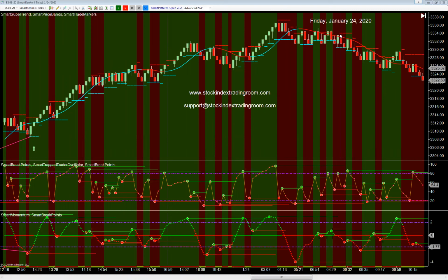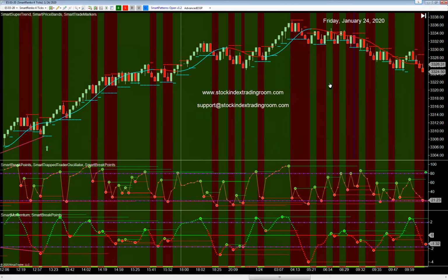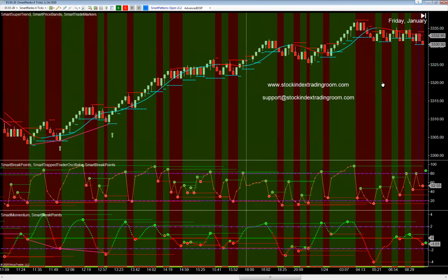This chart from this vertical blue line forward represents Friday, January the 24th. All of our indicators were developed, refined, tested, traded, refined, and so on by the World Cup trading champion and largest E-mini trader in the world, Rob Mitchell. If you have any questions on any of this, please shoot us an email, support@stockindextradingroom.com. And for more information, go to our website, stockindextradingroom.com.